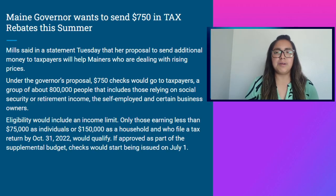And also just keep in mind, you guys, that this is not something that has been set in stone just yet. This is just a proposal. However, given that the Senate of the state is controlled by the Democratic Party and the governor is also a Democrat, then there's a pretty good chance that this is going to go through. But as always, I'll continue to keep you guys updated.